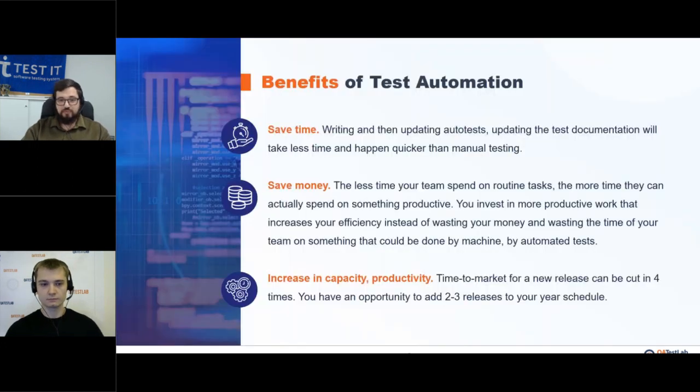So what could be the benefits of test automation? Well, basically, there's a lot of them. Let's just focus on the three most important ones for a business. First of all, test automation happens to save time. And the most important thing here is that you need to understand when and where exactly it can save you time.